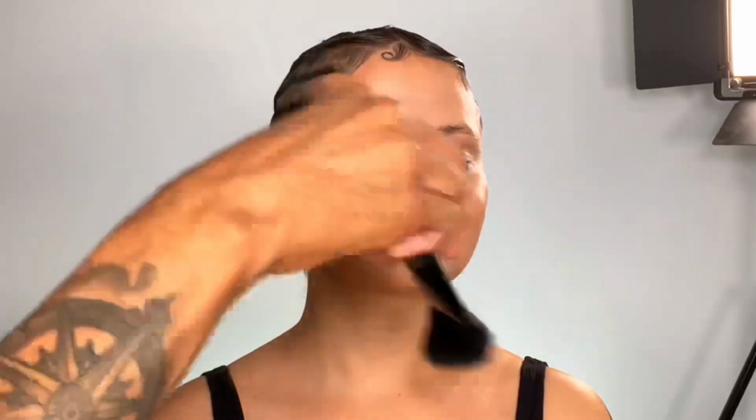To bronze the face, I went on with my MAC Mineralise Skin Finish in Dark Deepest. This is a go-to shade of mine. I worked that onto the temples, the lower cheekbones, along the jawline of course, and then I brushed it under the nose just to add a bit of warmth back into the centre of the face.